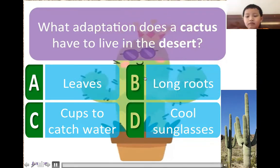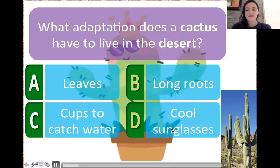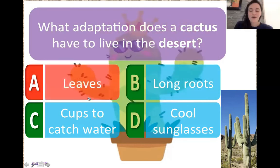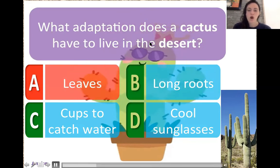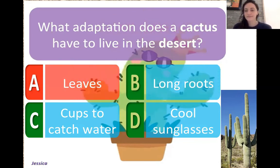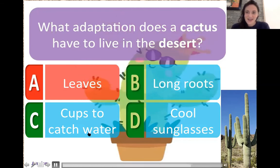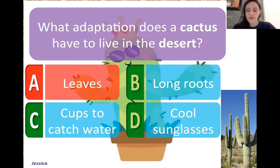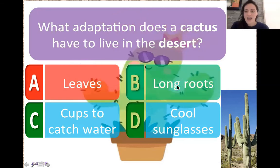All right. What adaptation does a cactus have to live in the desert? Hi, Nam. So does the cactus have leaves, long roots, cups to catch water, or cool sunglasses? What helps it live in the hot, dry desert? Leaves? Not quite. Do you have another guess? If the cactus had leaves, it might lose too much water from them. What helps it get water? Cups to catch water? Do you see cups on the cactus? If it doesn't rain a lot, cups to catch water would be more useful in the rainforest, maybe? What about in the desert where there's not a lot of rain? Long roots. Yeah, right? Excellent job. Thank you, Hainam.